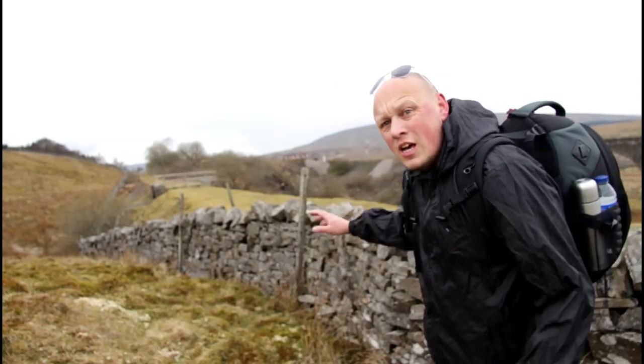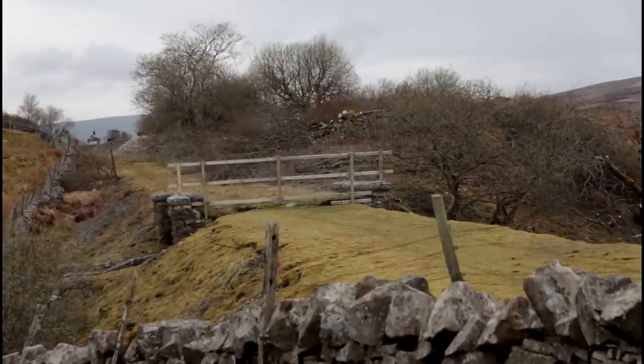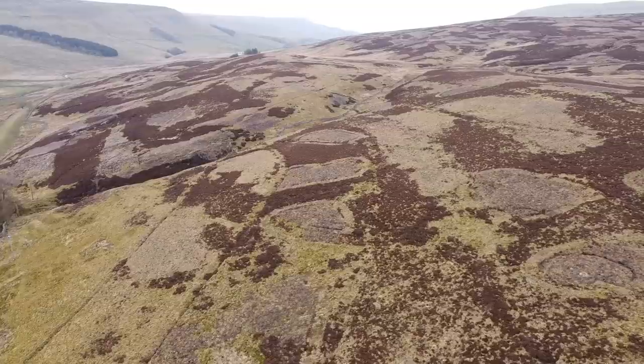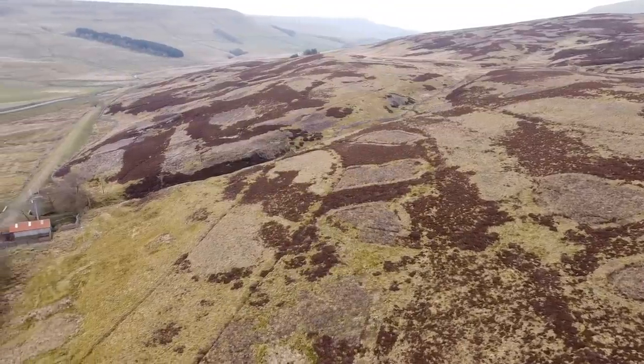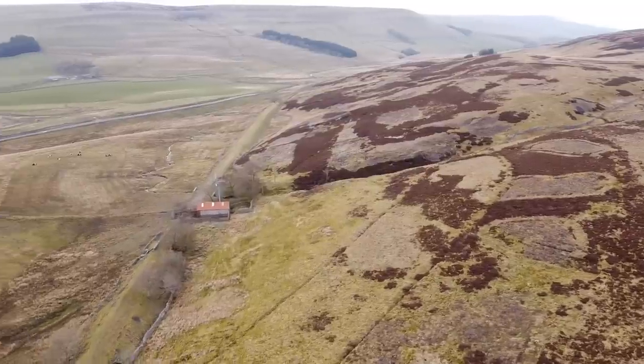There you go. That's not a bad spot actually. You can just see where the line came along this area here from Garsdale Station as it heads off in that direction to Hawes. Flat track bed. Very flat. Rabbit eaten with the warrens.